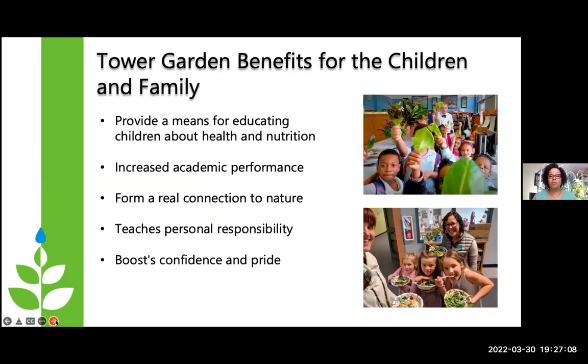And there are many benefits for children and family when it comes to growing in the Tower Garden. It provides a means for educating children about health and nutrition. It also has shown that there's increased academic performance with children. They form a real connection with nature, and it teaches them personal responsibility. And it boosts confidence and pride. Now, I'm not a child, but I have confidence and pride in what I can grow in my Tower Gardens. There's nothing more satisfying to me than being able to pick and go and put it on the table and know that I provided something for my family. That's the best that it could possibly be.